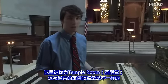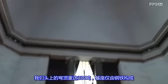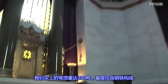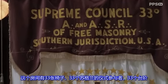It's not actually designed to look like a Christian temple. You'll notice the dome above us. It weighs 330 tons, and there's only steel found at the base of it. The reason why there's a hole or an oculus is because Masons believe anything that is perfect must be created by God. There are 33 chairs in this room.